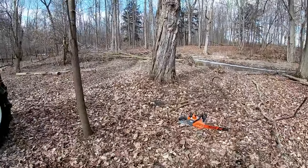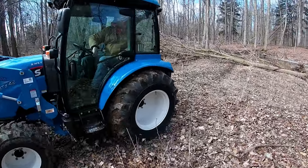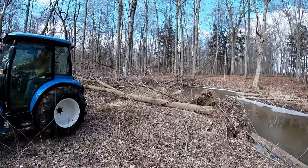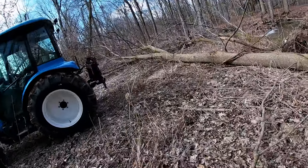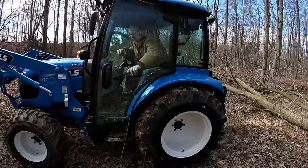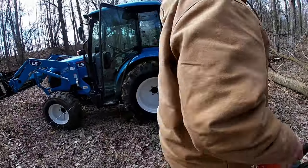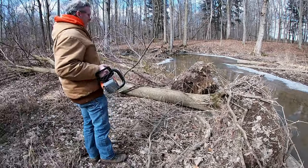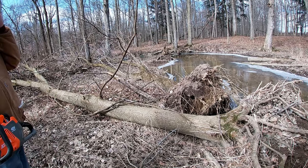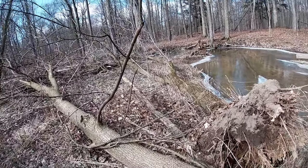All right, time to go over to this tree over here. There you go. Do I want to leave enough of this to grab this? Or cut it close? That's a lot of dirt. I don't know. Roots right there. Yeah, you probably could. It's up to you.